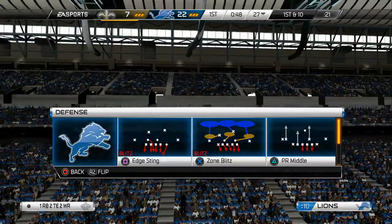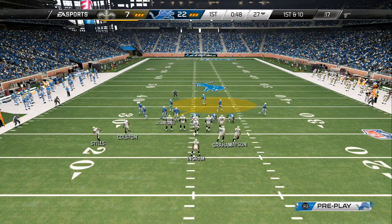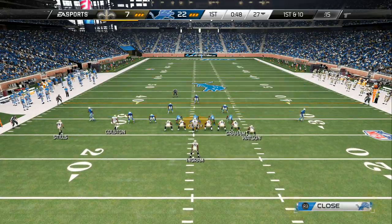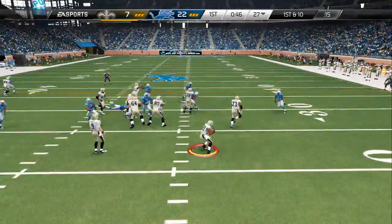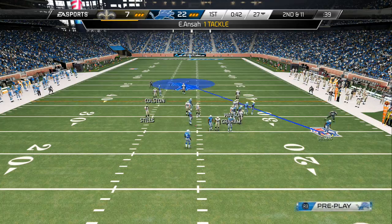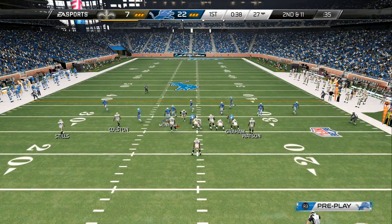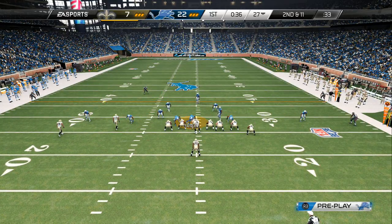Watch the blitz. He is lined up behind his quarterback as the single back. Ezekiel Ansah is in there. They don't let offensive players get on the sideline in the NFL.